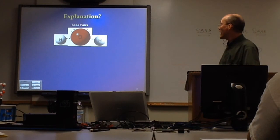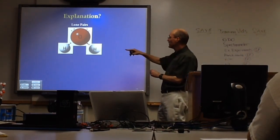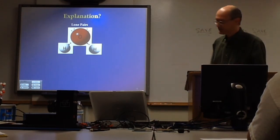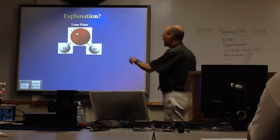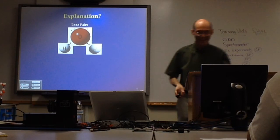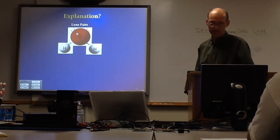So what happens is the hydrogens move down because the electrons move down. There's actually a little more to it than that, but this is my simplistic way to put it. And by the way, the electrons don't actually just sit there like I drew them there. They go around the atom and all that kind of stuff.